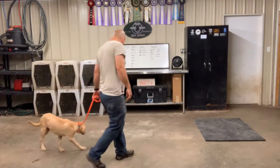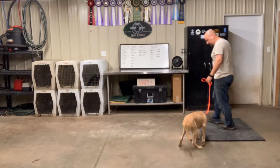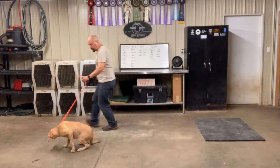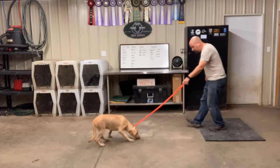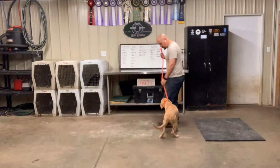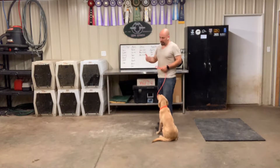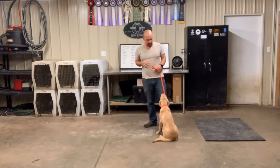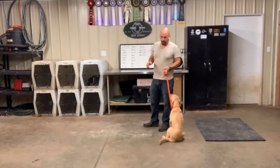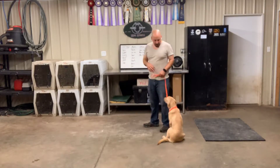Like you can see right there, he wants to stop and check out all the little bugs and critters around here in the shop. Good boy. Thor, here. Come on. Good. Oh, got an itchy. Come on. Here. Heel. And sit. Good boy. So we've started with here, heel, sit. Those are the 3 primary commands I use. Here, heel, and sit are the foundation of everything we do, and then we build off of that.